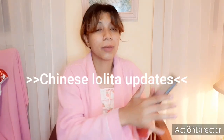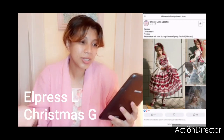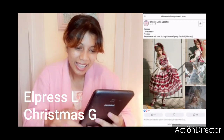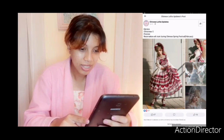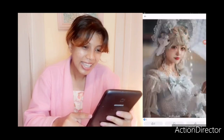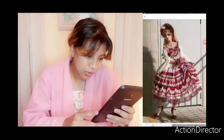and my favorite place to browse for that kind of stuff is the Facebook page Chinese Lolita Updates. You know, there are hundreds of releases every month, so it's very practical to have everything already listed in the same place. So let's start. Okay, one of the newest Empress L releases, it's going to be released in February, and it's this gorgeous JSK, I think. Yes, it's a JSK, and it will come with this beautiful bonnet.